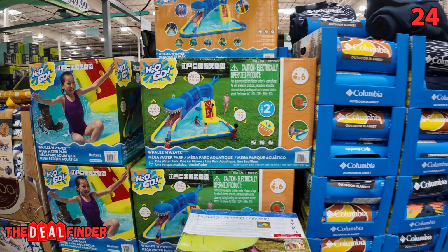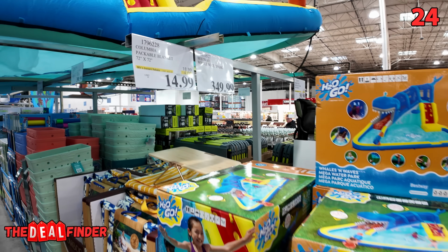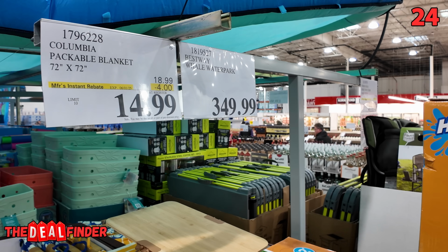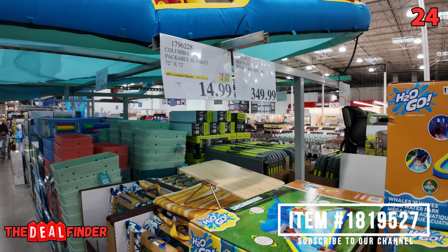The Whales and Waves, which looks like a shark, right in front of me, is going for $349.99. I was able to grab the crocodile one on clearance for $190 at my local warehouse.